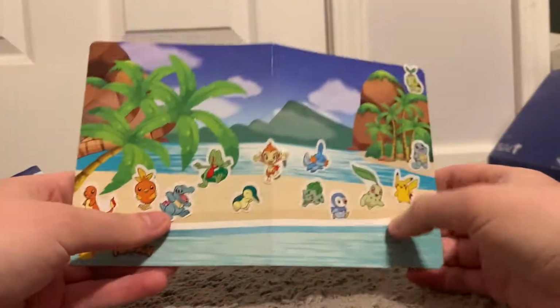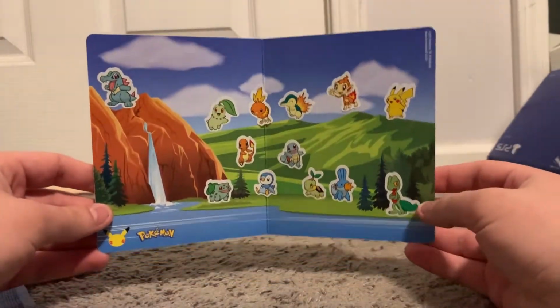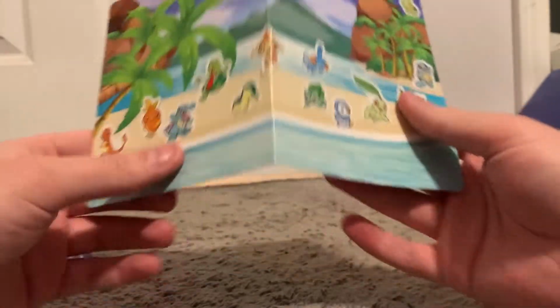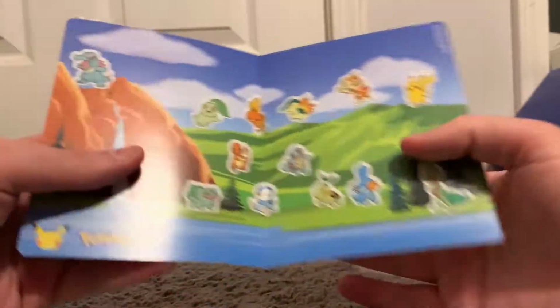And at the end, I wanted to show you guys, my girlfriend just made this little Pokemon sticker activity. Looks pretty cool, I guess. I'm kidding, it looks awesome. So yeah, it's just cool. And like you see Turtwig up there, and it's really cool. It's like a nice little book, you know? You can just read it.